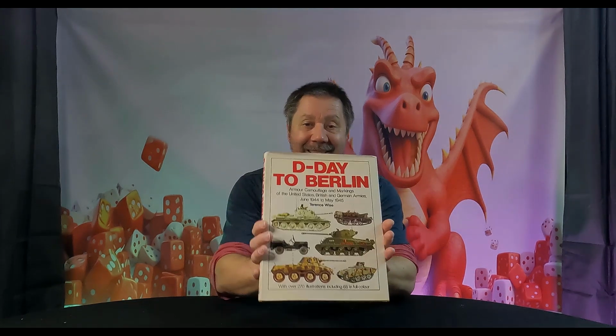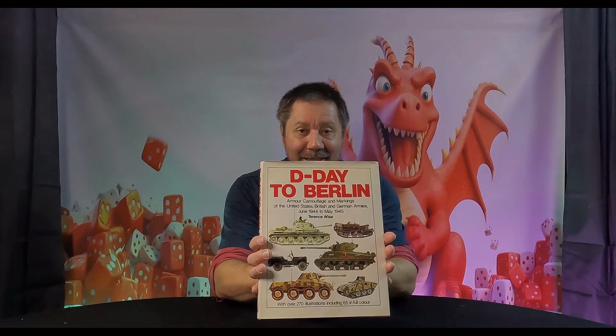And the trip, along with something that Terry from Bedford Gladiators posted up on my recent Panzer Colours review, did remind me of another book that I have in my collection. So this is a book from a similar era, very similar idea, very similar layout. So today on Dragon's Teeth, we're taking a look at D-Day to Berlin.